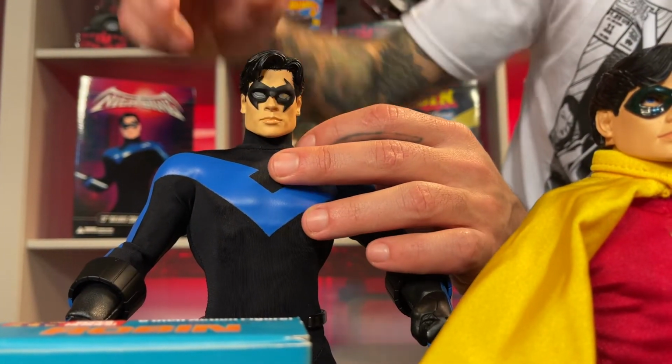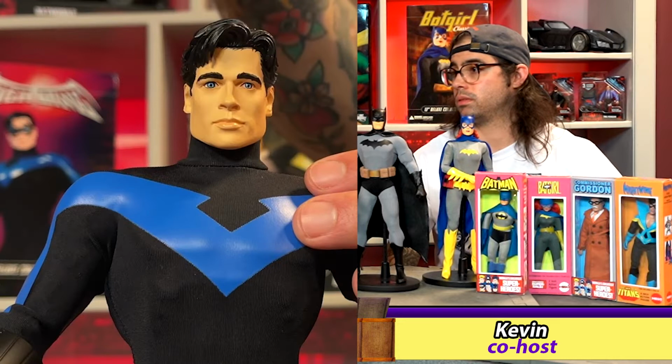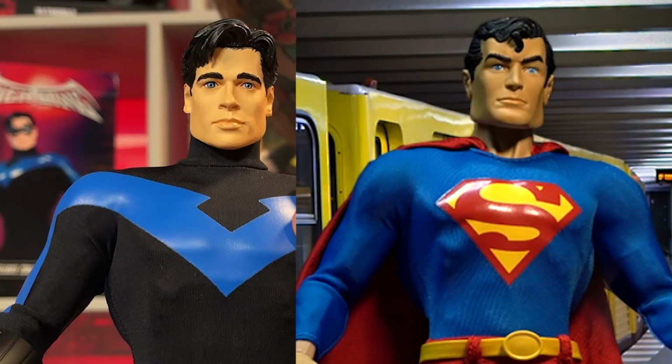Especially with the Nightwing, I guess because he's supposed to be older than he was when he was Robin, obviously. And with the mask off, he kind of looks like Superman to me. He has a similar chin sculpt, and his flowing hair helps too. Yes, the longer hair and everything. I love these.